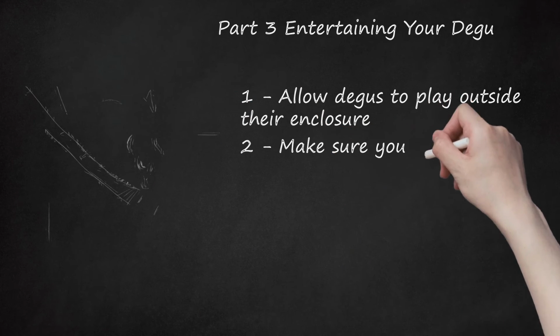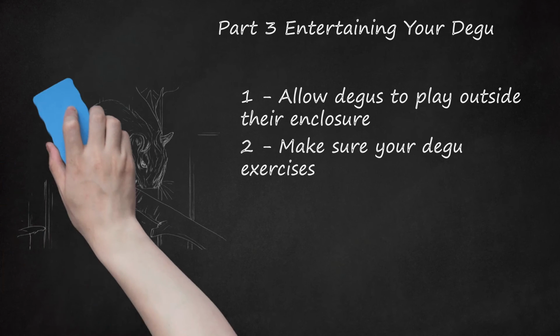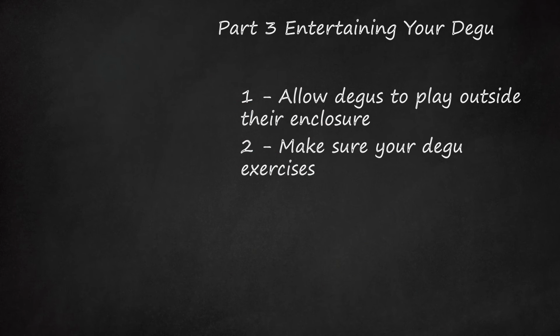2. Make sure your degu exercises. Your degu needs the chance to exercise during the day, even when it's not out of the cage. Make sure your degu has access to an exercise wheel. No degu should be kept in a cage without a wheel. The perches and ledges in a cage will also allow a degu to exercise, as they can jump and climb. A metal exercise wheel that's at least 11 to 12 inches across is best for a degu.